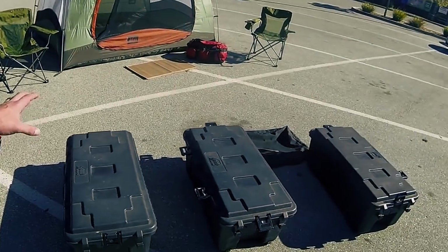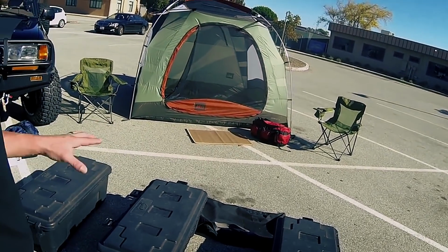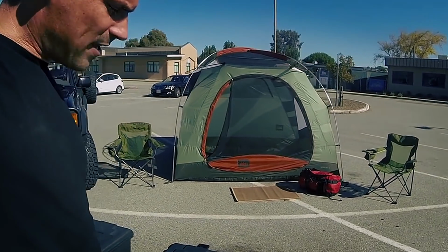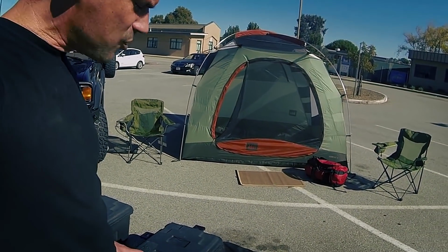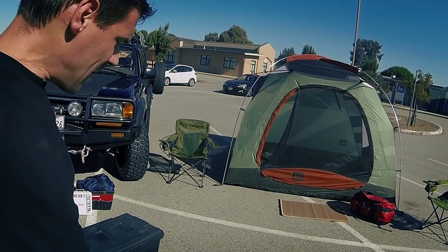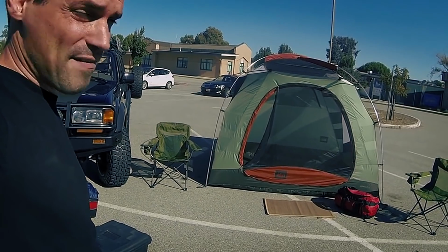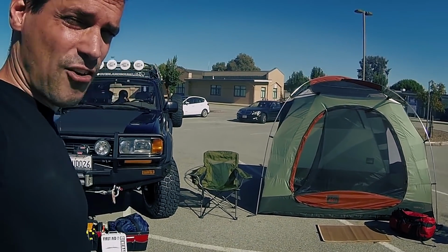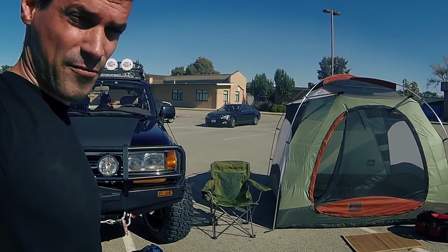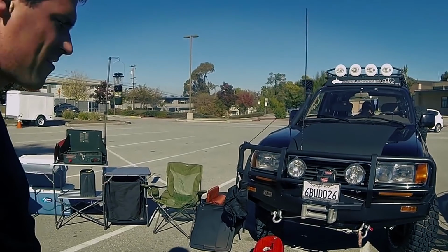Now these 3 cases I've talked about a lot. These are Plano cases. This is key to getting out of town in 20 minutes, all right? I have this divided up into tables and chairs, dry goods. This is food. Basically, I can just throw this food case on the truck and drive out of town, right? It's got canned goods in there and dry goods, so I'll survive when I'm out in the wilderness without having to have refrigerated goods. And then the third one is just the kitchen supplies.